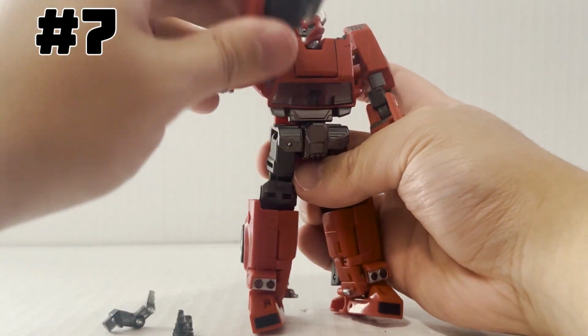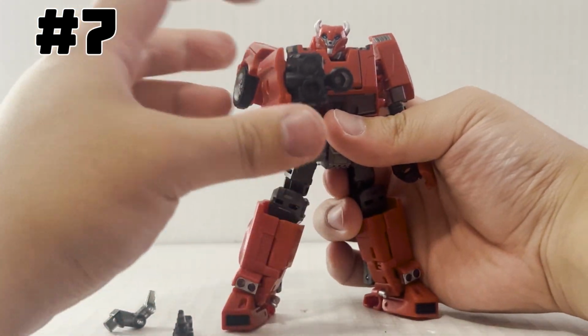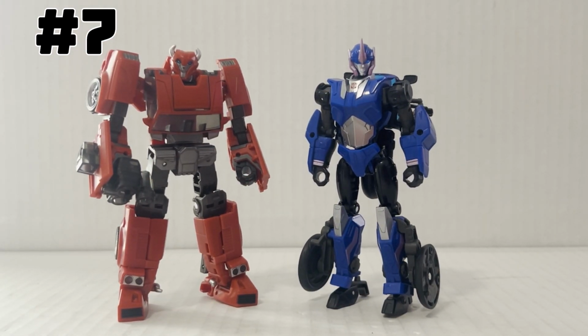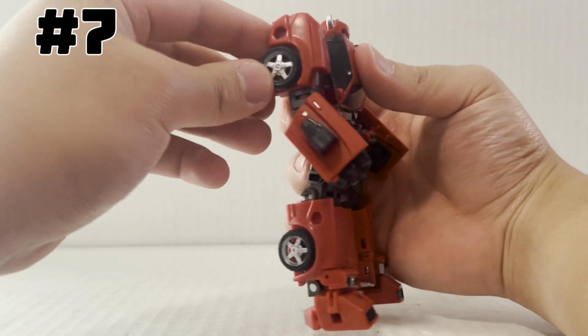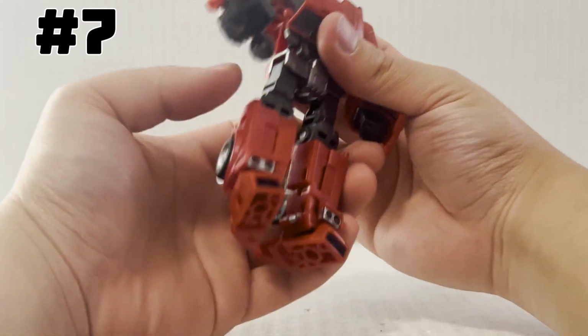Very similar to what they did with Dreadwing as well as Skyquake, they were able to take the essence of what makes Cliffjumper recognizable in the Transformers Prime cartoon and translate it into a more modernized version. While not being the exact same one-to-one screen to toy, at the very least he still retains like 80 to 90% of what made him Cliffjumper in terms of his looks and his feel. And so I was really happy with that.